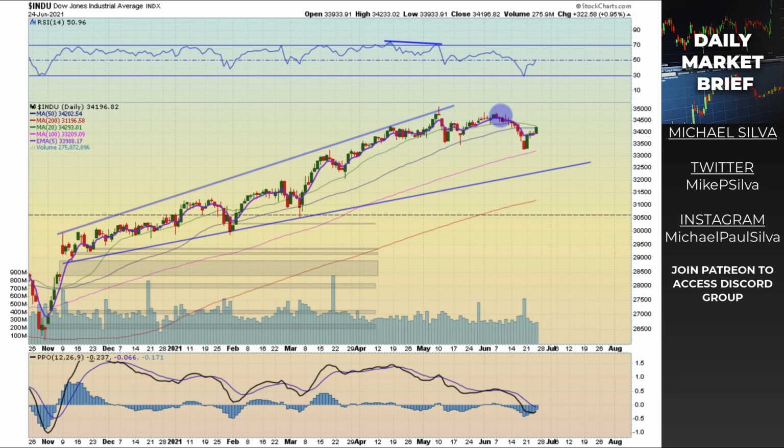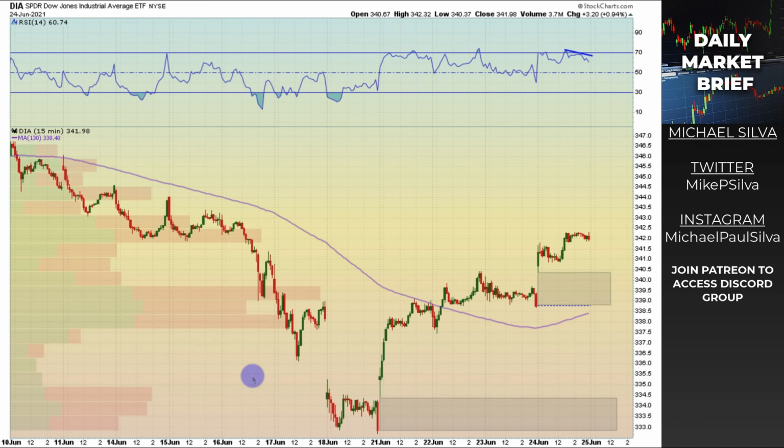The Dow Jones looks just like the value. You can see how we had that roller coaster move down, and now we're trying to rally back up, recapture the 50, recapture the 20, with price percent oscillators crossing over. So there does seem to be some opportunity in here, especially if we get that seasonality rally into July. Just be mindful coming into quarter end, because it can get funky.